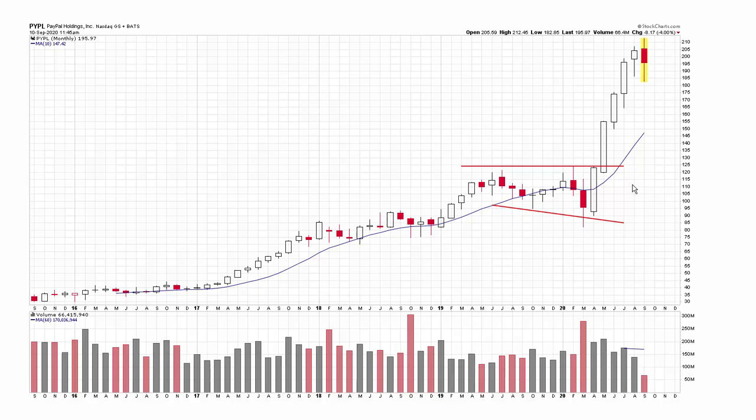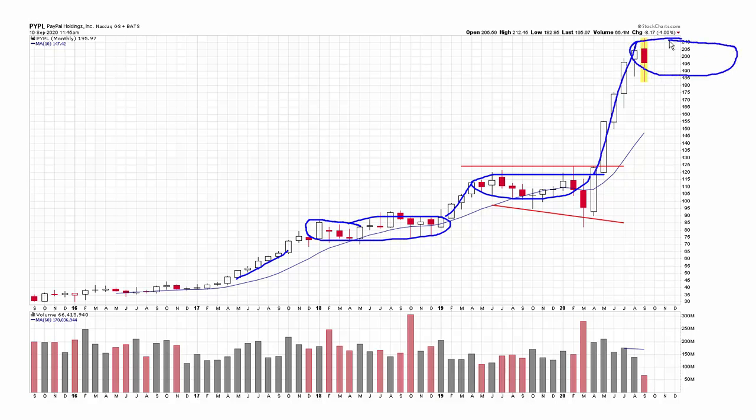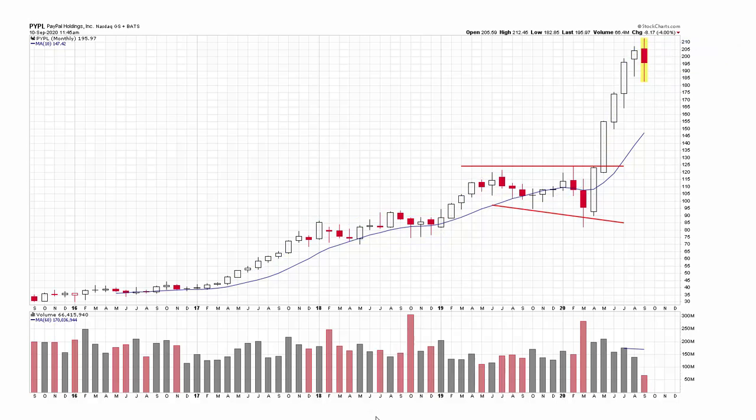But again, like so many rallies, they get followed by digestion periods. Rallies get followed by digestion periods. And this rally is huge. So play it to the long side, but keep in the back of your mind that, hey, the stock is probably overdone here.